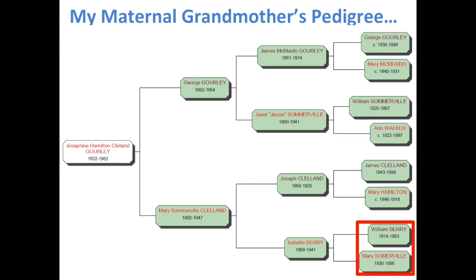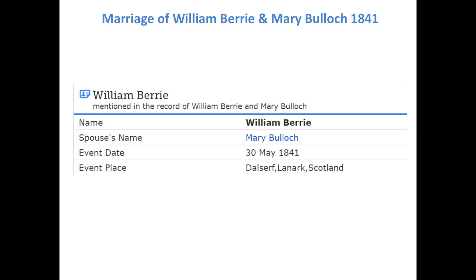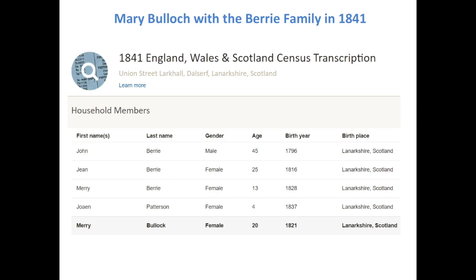Well, this is the marriage of my William Berry and Mary Somerville in 1860. He was a carter and a bachelor, apparently. He was also about 10 years older than he said he was. 39, nope. And this is the William Berry that married Mary Bullock 20 years earlier. And this is that Mary Bullock on the 1841 census living with my Berry family. So he was the same William Berry, the exact same man.